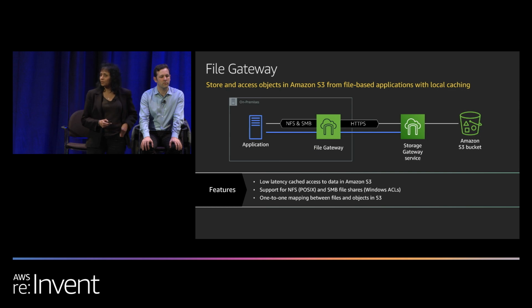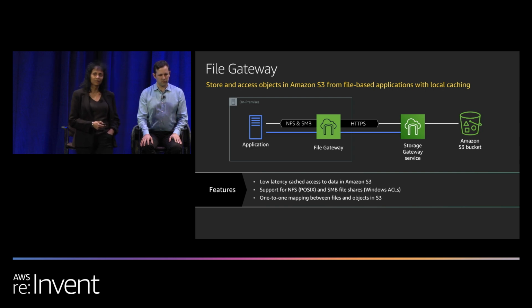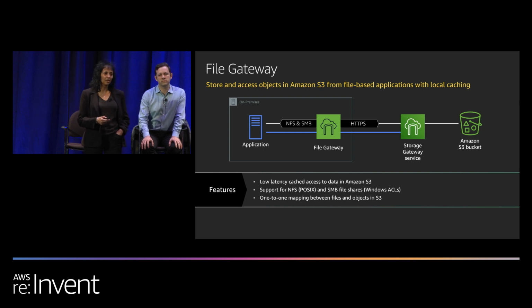We offer 3 types of gateways. The file gateway provides a file interface to objects in S3. So it provides NFS and SMB protocol access on-prem. There is a one-to-one mapping between files and objects. And these objects get written as S3 objects that are available in native form. So once the data arrives in AWS, you have access to that same data through the S3 API. So it provides multi-protocol access, both from on-prem and in the cloud.